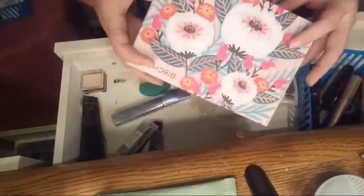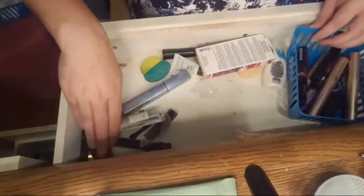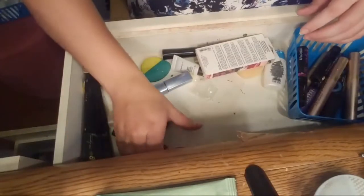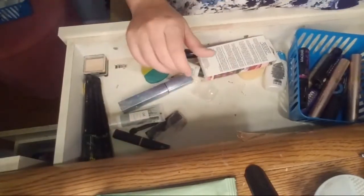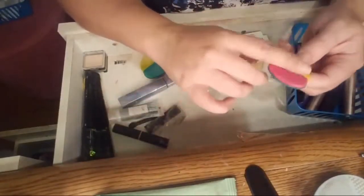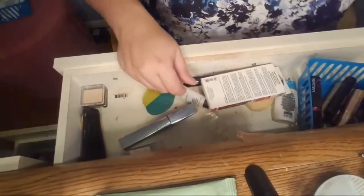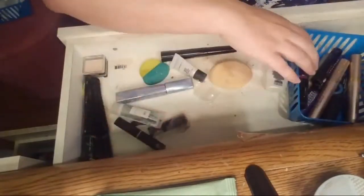Alright. We're using Birch boxes for storage. And then we'll leave the fan there for now. This one is also dead, so into the garbage it goes. I don't even know how you're supposed to use these. They are not good brushes. I don't know what they were thinking with those.